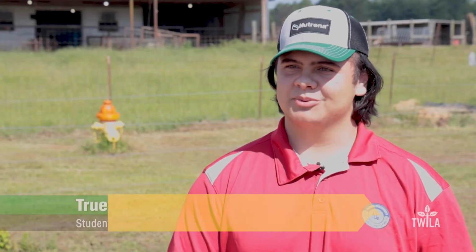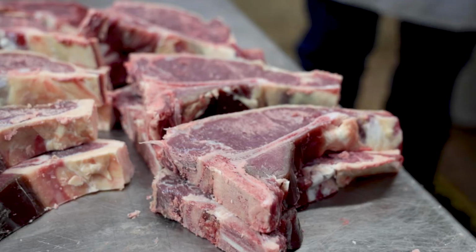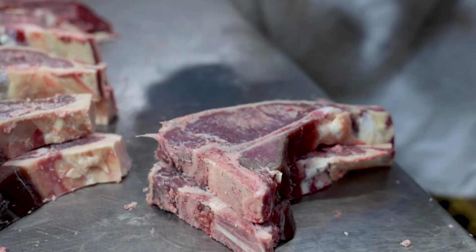And it really made me want to switch. I enjoyed the people out here a lot more. The farm, the faculty and staff here and students, all it's a family. They uplift you. Bankston says he's learning more than just how to cut up this steer.